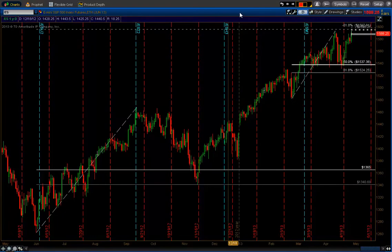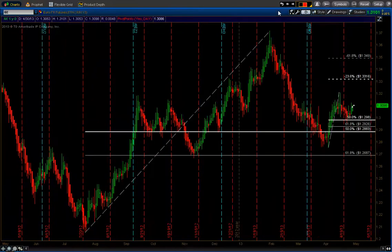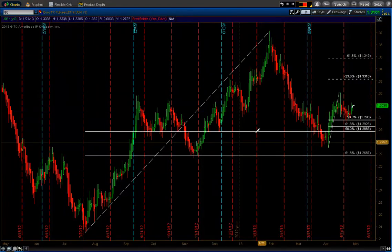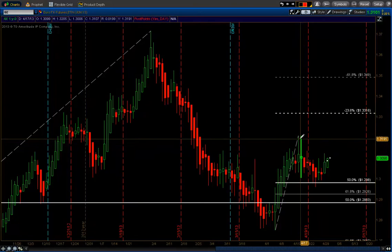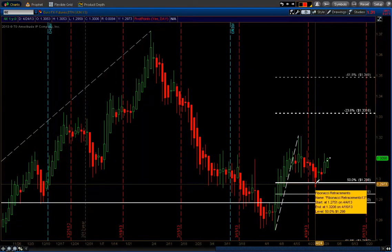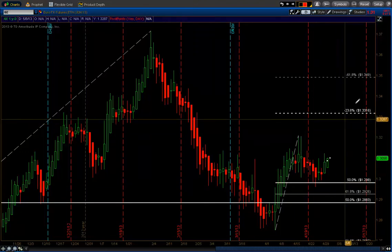If we flip over to the euro, quite a bit different scenario. The euro sitting at its massive weekly, monthly long, whichever you'd like to call it, and then we've traded on the daily down into the first daily long back on the 24th of April. And now we started to move higher.